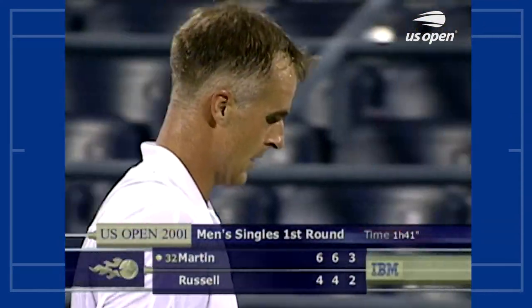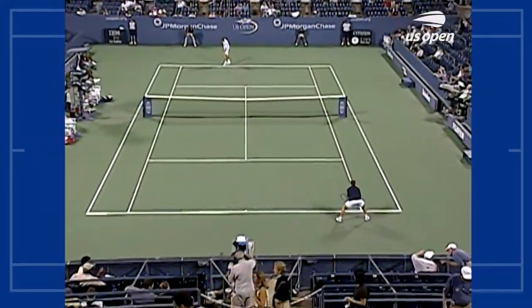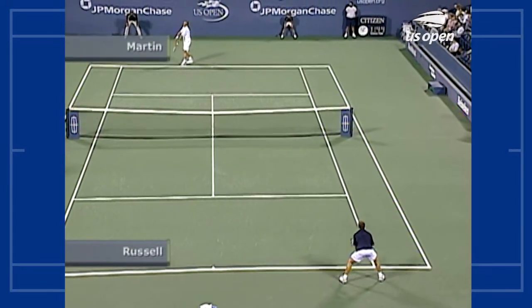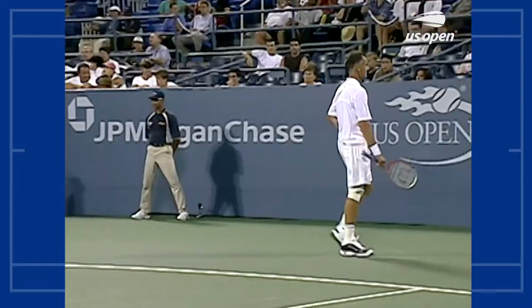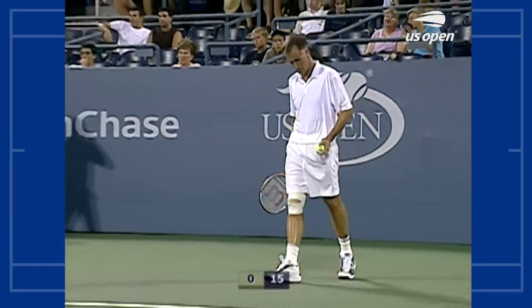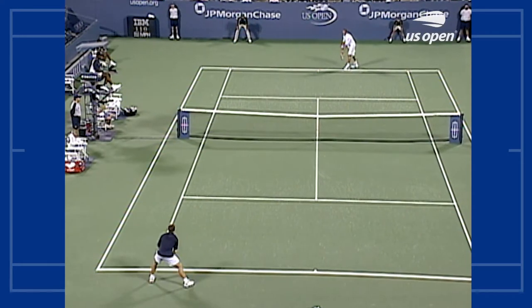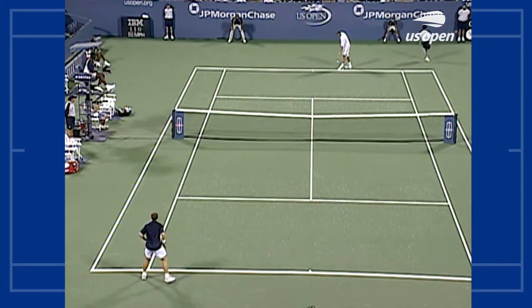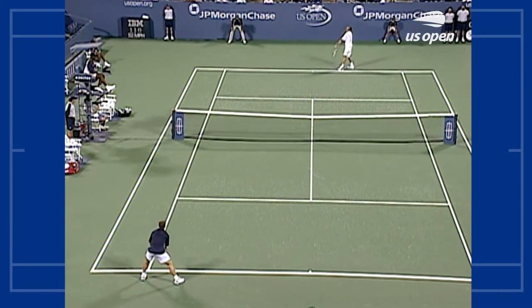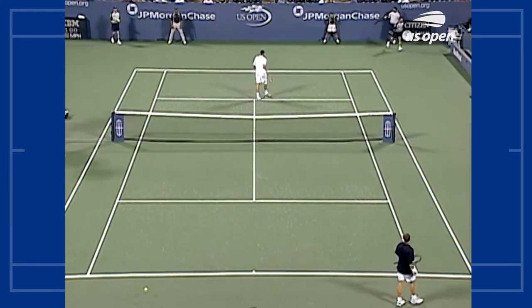Converting his fourth of eight break points, and he's ahead three games to two. Todd Martin serving, leading three games to two. Burns down on his knees to play that smash. Strong second serve, though.